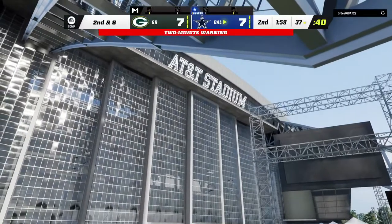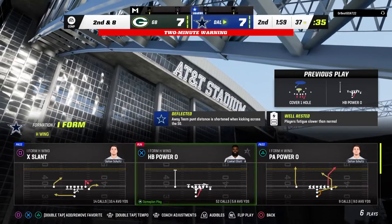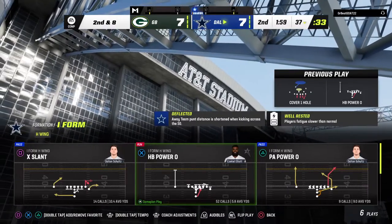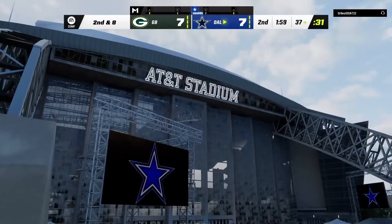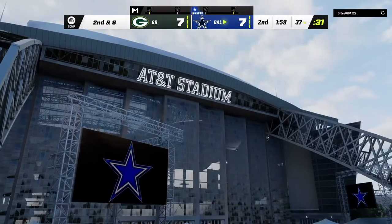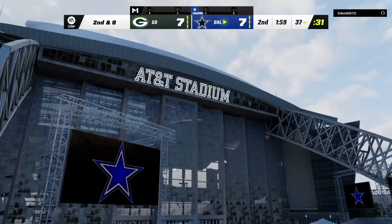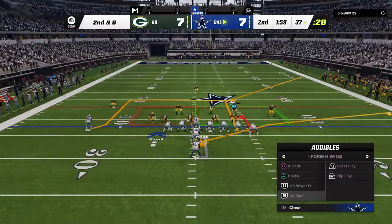Nothing much materializing. Run defense is good, bro. Get a couple and that's it. Excellent run, D. The last run good for two. Here's second and 8.